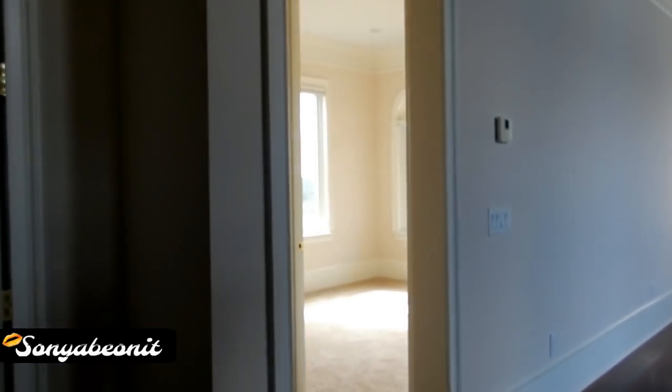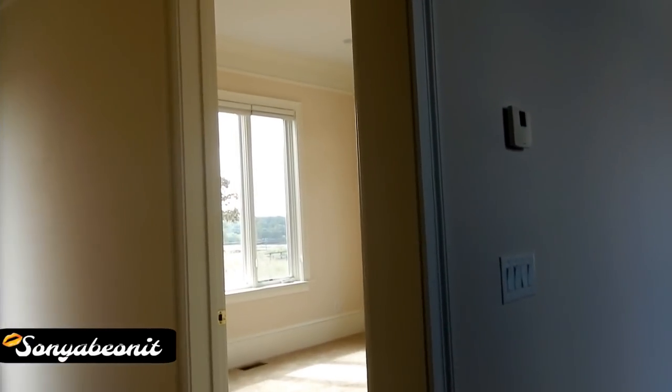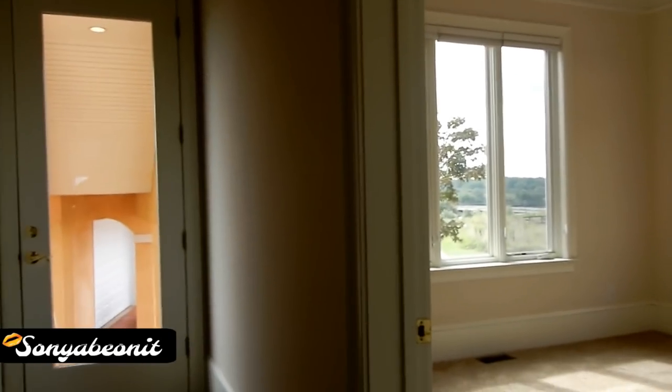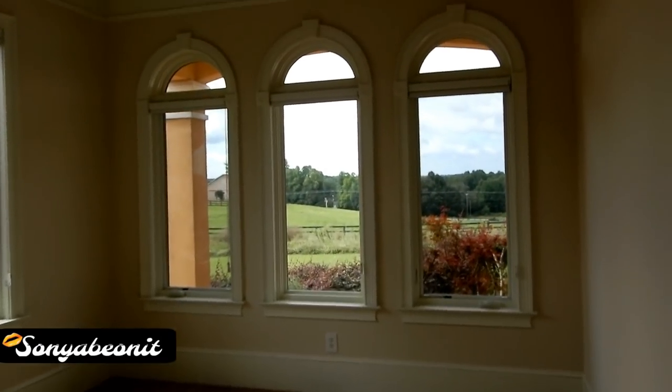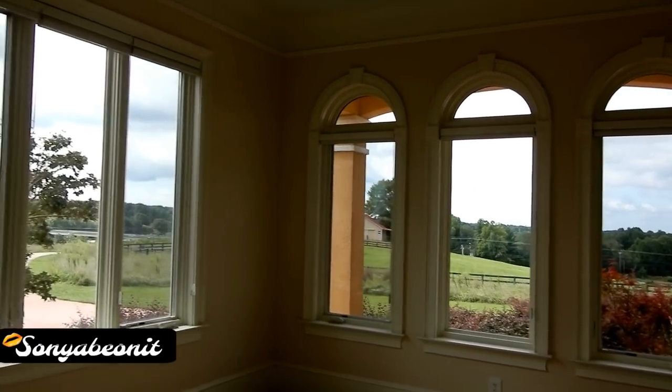How many, I can't even remember, how many bedrooms, five, was it five? This one has 4 bedrooms plus the guest room on the other side. So there's 4 bedrooms in the main house and one bed over there. Okay.